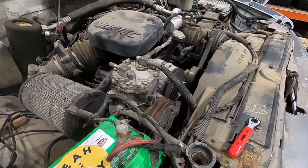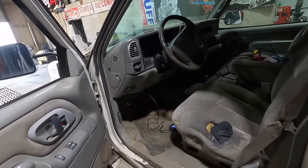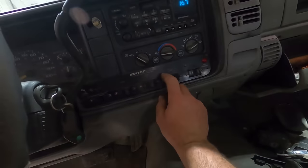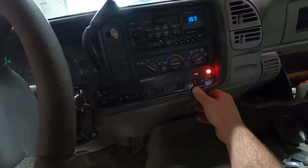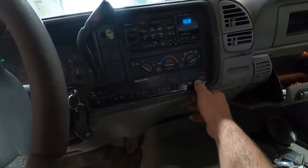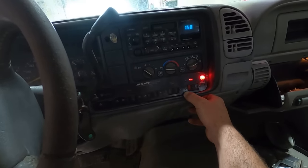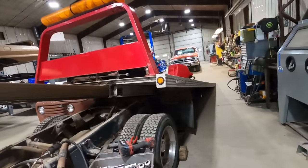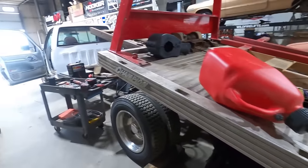Let's see if we can get the bed to function though. See if it's got enough power to do it. All right, how do we turn this? PTO engaged, I'm guessing. Yep, PTO. There we go. I can hear it humming. Oh yeah, it ain't even got enough power to run it. Come on, baby. There we go. Keep running. Oh, it's because the lever's engaged. That's why. If we unhook that lever.